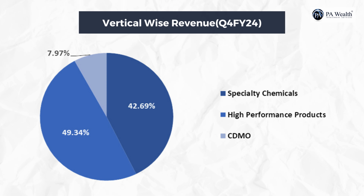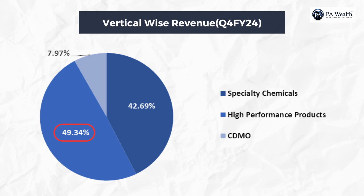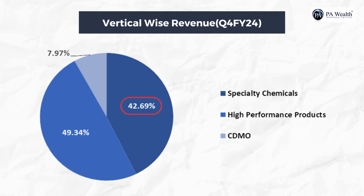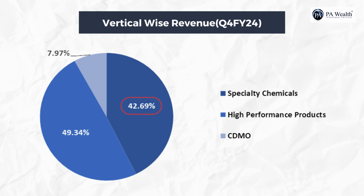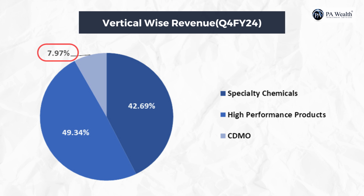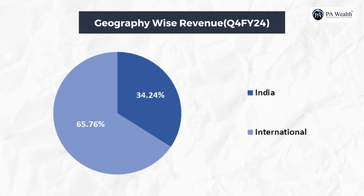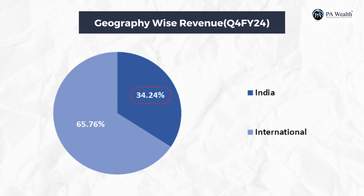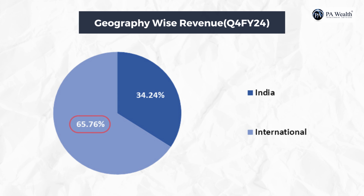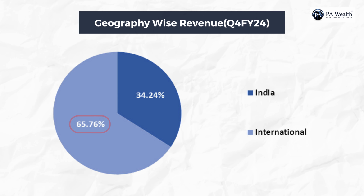Now, let's discuss the revenue segments of Navin Fluorine. First, vertical-wise revenue. High-performance products is the largest segment of the company's revenue, accounting for 49.34% for the fourth quarter of FY24. This is followed by the specialty chemicals segment, which accounts for 42.69% of the total revenue. CDMO segment accounts for 7.97%. Second, geography-wise revenue. In the fourth quarter of FY24, Navin Fluorine generated 34.24% of its revenue from the Indian market. The remaining 65.76% of its revenue came from international markets.